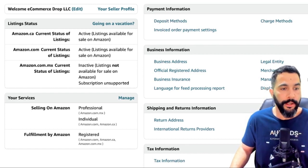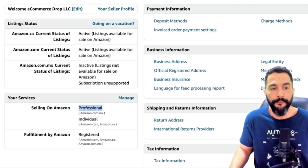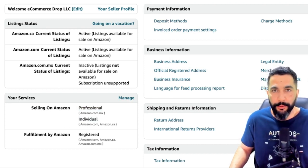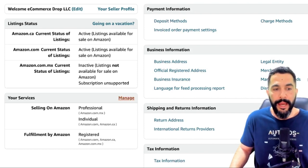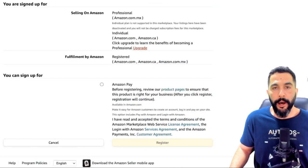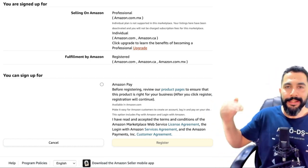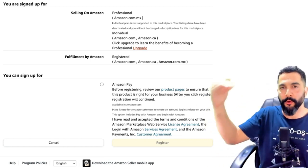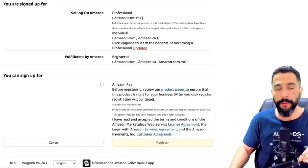What you want to do here is under your services, you can see that my selling on Amazon is on a professional and individual account instead of a business one, which means that I'm going to have to pay $40 a month. So what you're going to do here is click on manage, and here you will have an option to downgrade your subscription. For me, it's upgrade because I already downgraded from a business account, which costs $40 per month, to an individual account, which costs $0. But there are more selling fees here.